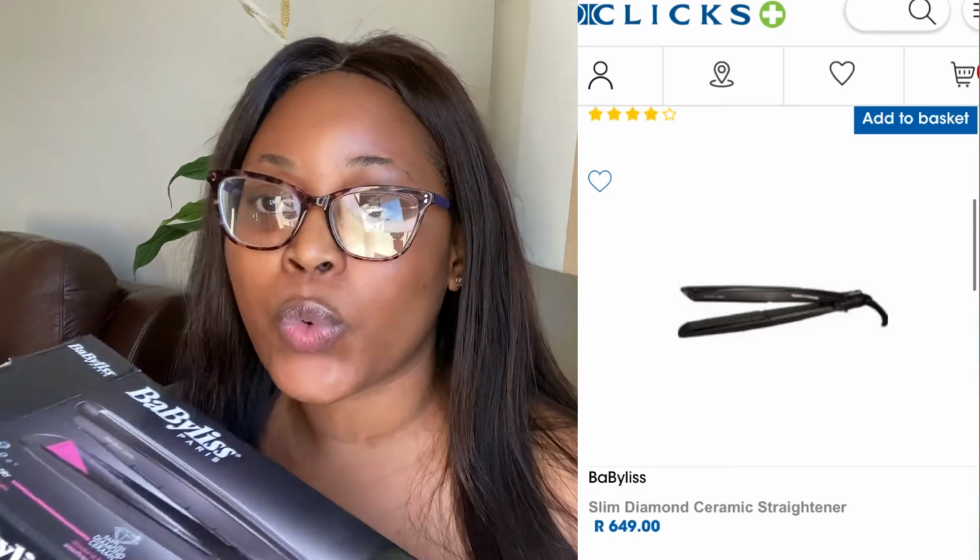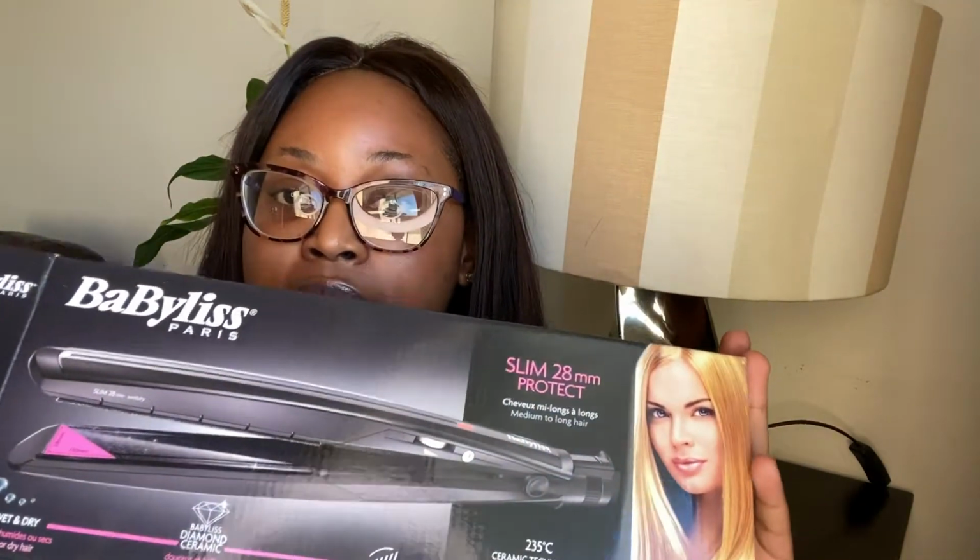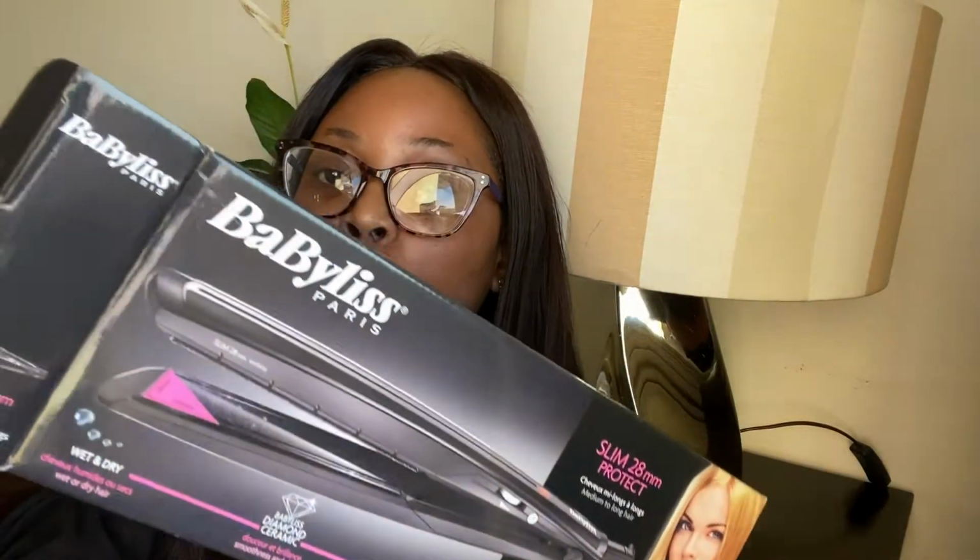So I had initially wanted the Tony and Guy straightener, but when I went there it was sold out. I went to another Clicks, it was also sold out. So I asked them which straightener would they recommend that would actually heat up quite a lot, like get hot. So they recommended this one by Babyliss. It's called the Slim 28mm Protect. So this one heats up to 235 degrees and I have no regrets at all. It has been working so good for me.